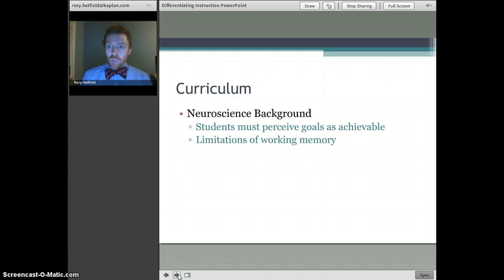The brain constantly strives to find patterns and meaning in the world. Brain scans have shown that students working on cogent, meaningful work show increased neural stimulation, particularly in the parts of the brain responsible for long-term retention. And I really stress that long-term part, because the short-term working memory that we have as humans is just simply limited.